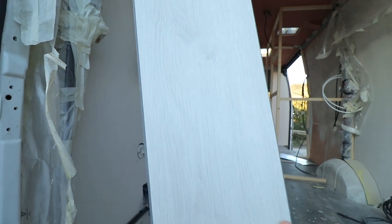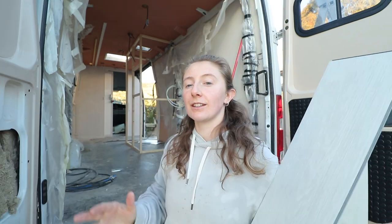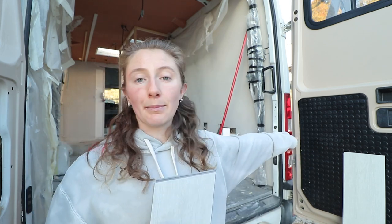These are the floorboards that we've selected. They look like wood, but they're a gray white color. The whole front of the van is going to go with these, obviously not inside the bathroom. That's just going to be the shower tray. And then the very boot is going to go with the same material as the back door, this kind of rubber material so that it's easier to clean.